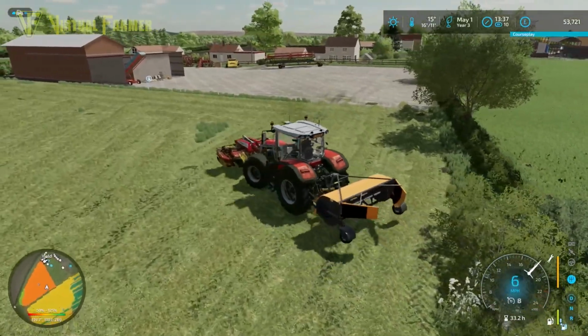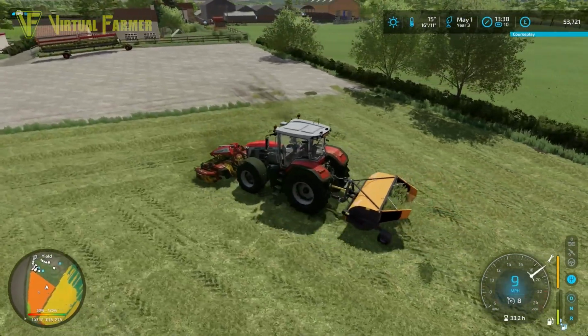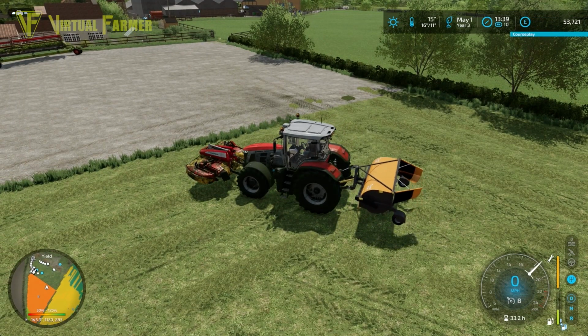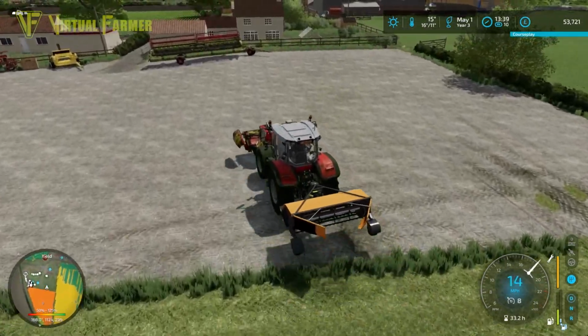Going up to 20 to 2, and we've got the last little bit here to fix and done. There we go. Right, turn it all off. And we'll go and put these away.